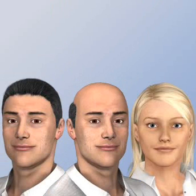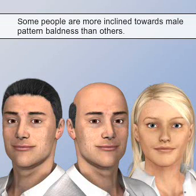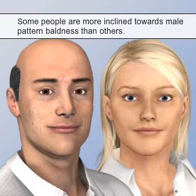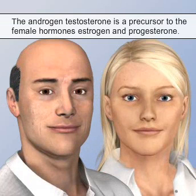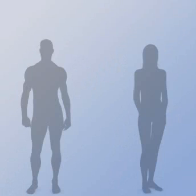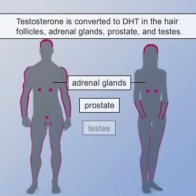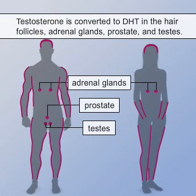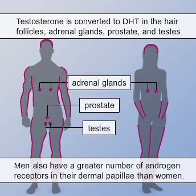If hair loss is influenced by natural hormones, you may be wondering why some people are more inclined toward male pattern baldness than others. Both men and women produce androgens, and the hormone testosterone is actually a precursor to the female sex hormones, estrogen and progesterone. Testosterone is converted to DHT by an enzyme known as alpha-5 reductase in the hair follicles, adrenal glands, and the male prostate and testes. In addition to the prostate and testes' role in increasing DHT levels, men also have a greater number of androgen receptors in their dermal papillae than women. These factors combine to make this form of hair loss more common and more severe among men.